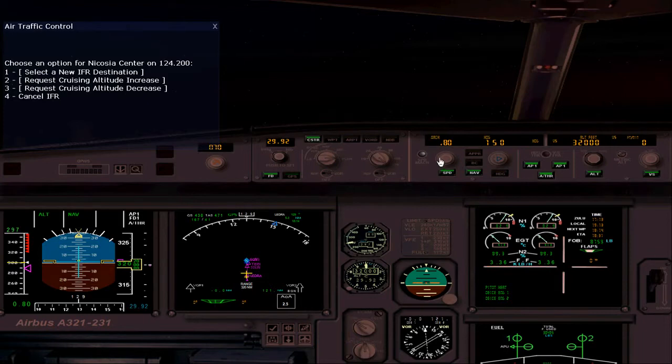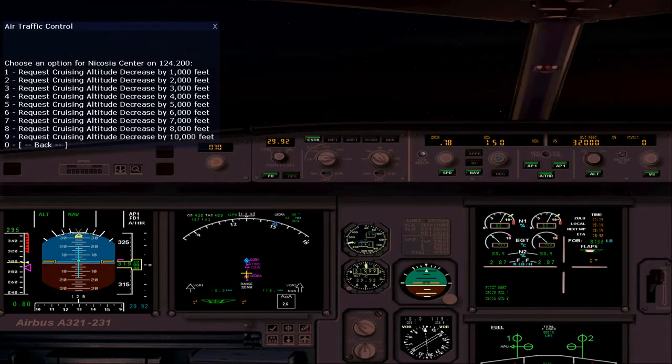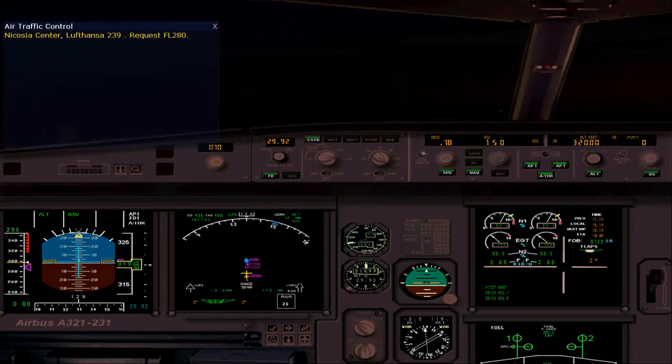And I'm going to reduce our altitude at this point down to 28,000 feet. We climbed higher earlier once we burned off a little bit of fuel to save some fuel. And in preparation for landing, we're going to descend back down to 28,000 feet.